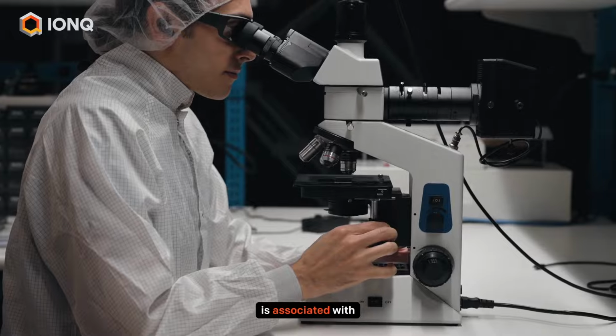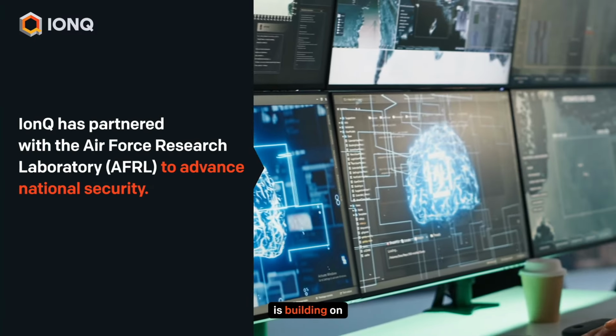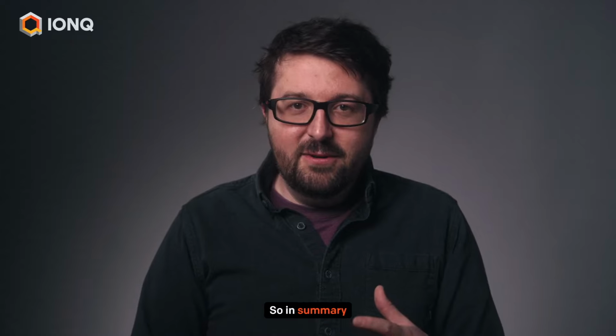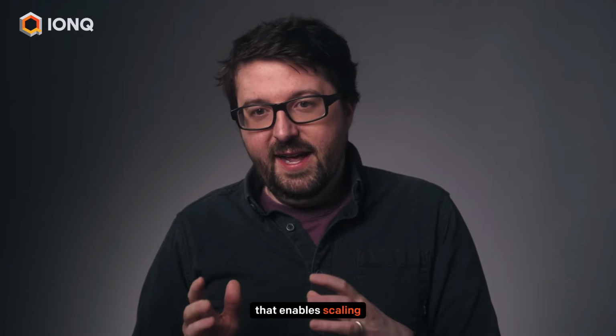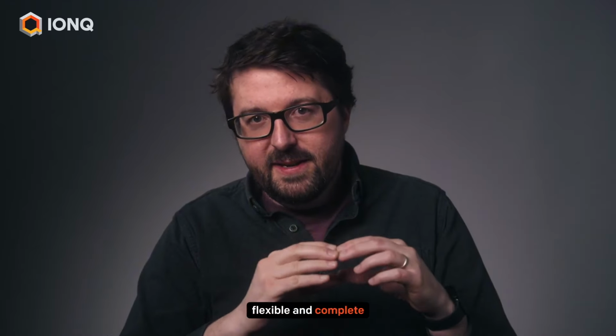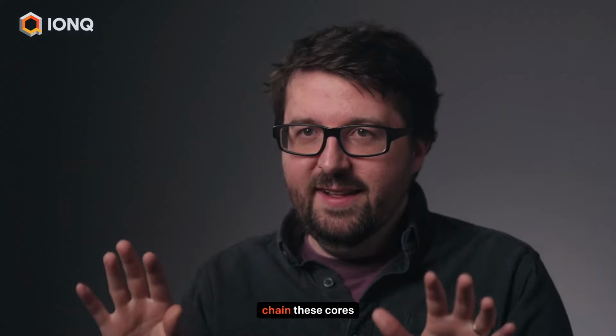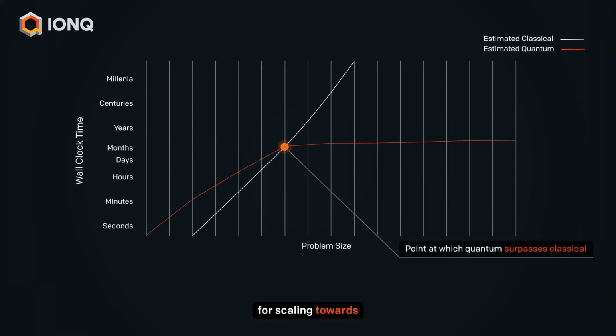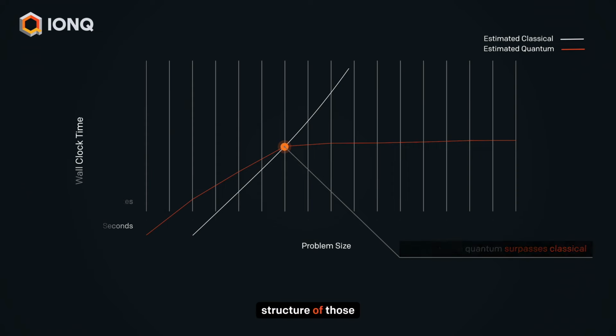Part of the work that we're doing in Seattle is associated with some of our Air Force contracts. Some of that networking work is building on and trying to deliver overall components of our photonically interconnected kind of technology roadmap for the Air Force. So in summary, the main feature of our architecture that enables scaling is flexible and complete connectivity within the core, the ability to chain these cores together and reconfigure them, and the capability of trapped ions to be interconnected photonically. And so overall, you have these three tiers of scaling, parcels or cores, out to modules, and out to interconnected modules. And in doing this, and doing this in a balanced way, we can have an incredibly flexible architecture for scaling towards larger and larger algorithms, and be agnostic to what the particular structure of those algorithms are.